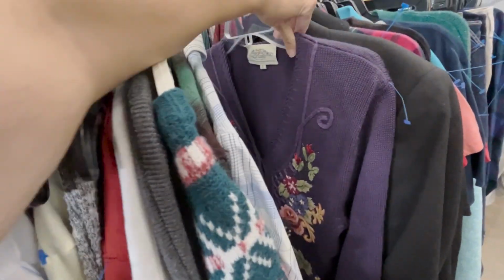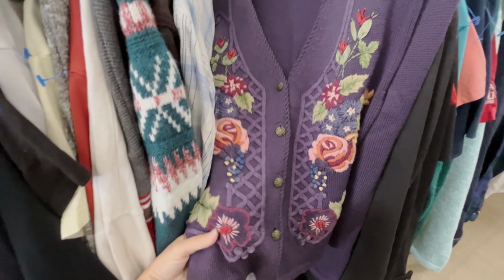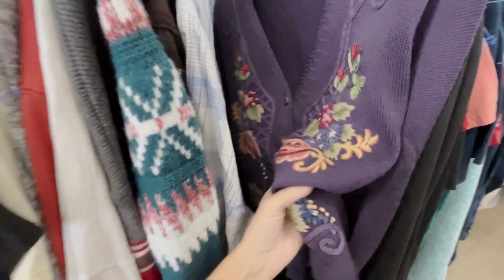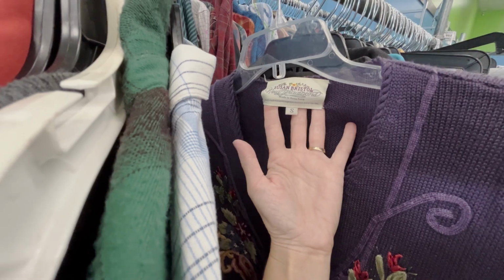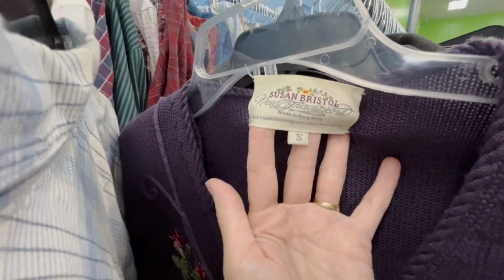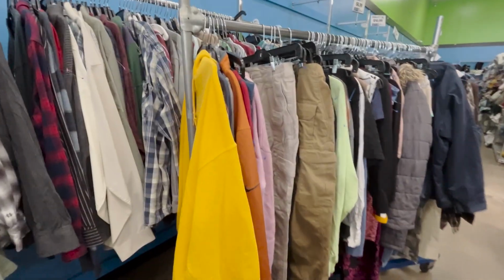Alright, just checking out more of the clothing here. Got some embroidery going on here. We love our embroidery, and this is actually by Susan Bristol. It's hand embroidered. That's pretty cool. Definitely going to be looking into that. Alright.